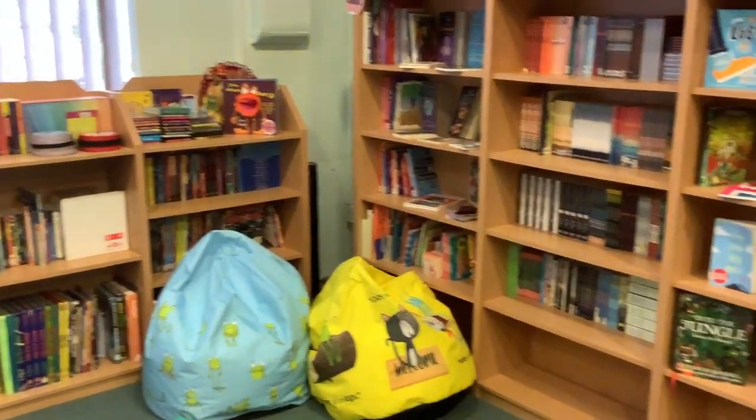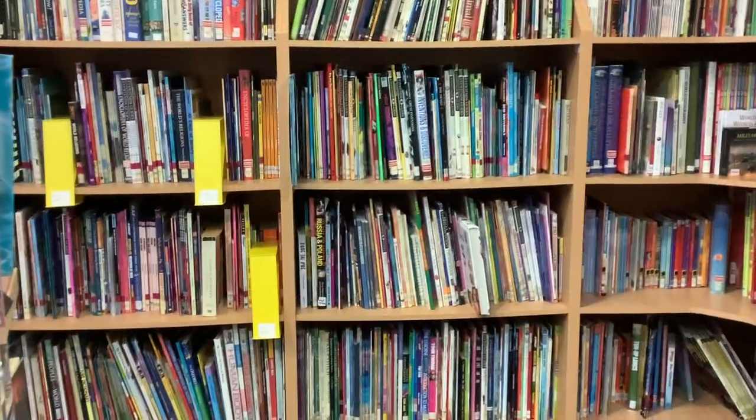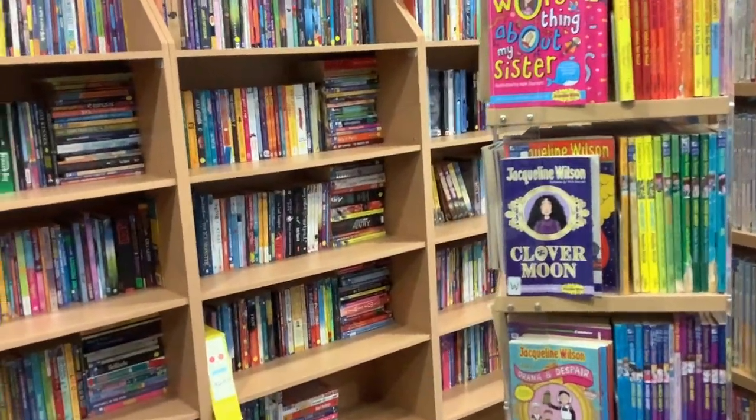There are lots of incentives in school to support pupils with developing their reading, and the librarian will look at, you know, whatever books pupils are interested in. If we haven't got them in school, she'll do her best to make sure that we can get them into school. It's also a really nice quiet place to come to if somebody wants a little bit of quiet time. There's always a member of staff here. There's lots of little quiet areas where pupils can sit and read a book if that's going to help them with reducing their anxiety or having a bit of time to self-regulate.